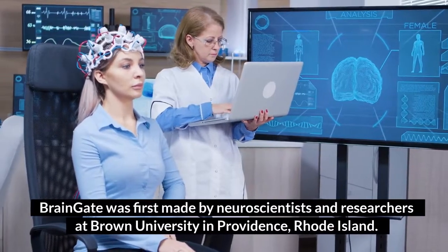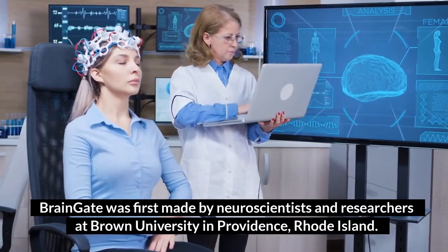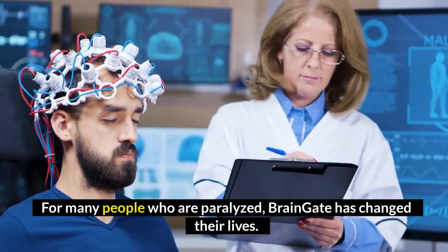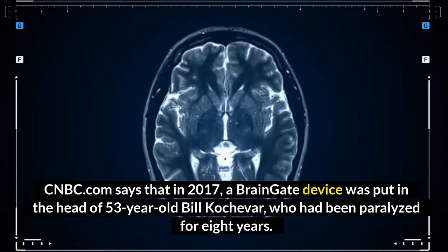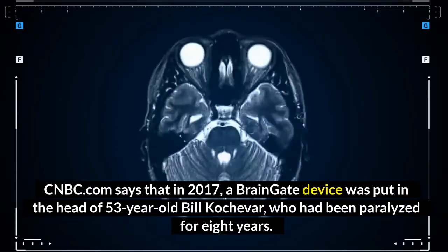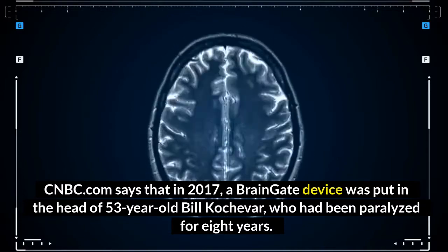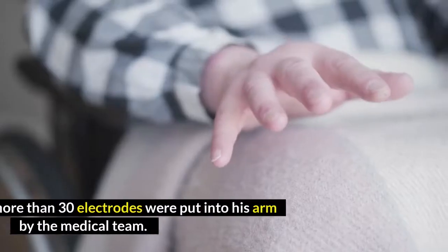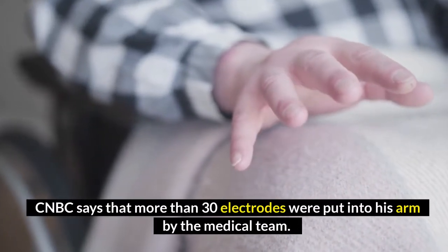BrainGate was first made by neuroscientists and researchers at Brown University in Providence, Rhode Island. For many people who are paralyzed, BrainGate has changed their lives. CNBC.com says that in 2017, a BrainGate device was put in the head of 53-year-old Bill Cahever, who had been paralyzed for 8 years. CNBC says that more than 30 electrodes were put into his arm by the medical team.